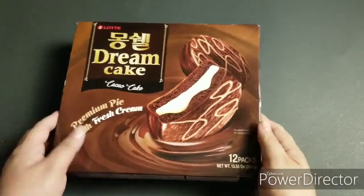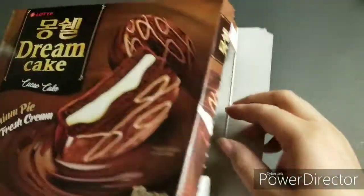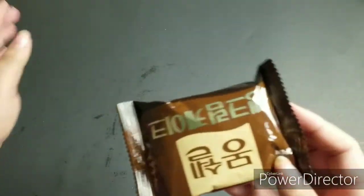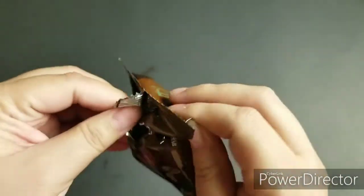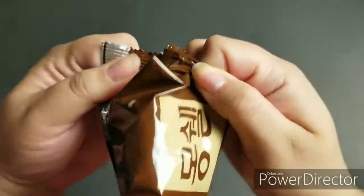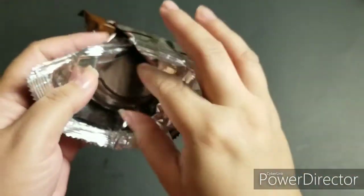Okay, so the last one we're going to do for today is our little dream cake. I'm super looking forward to it because in my experience, all of their baked goods have been wonderful. So this is how it looks on the inside. Really cute little packaging. I feel like I'm always surprised how small these cakes are. I guess I'm comparing it to Little Debbie cakes and they're just kind of like half size.